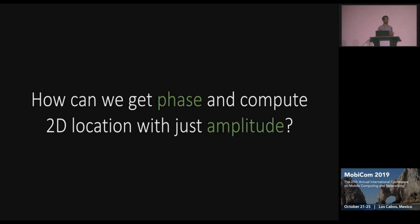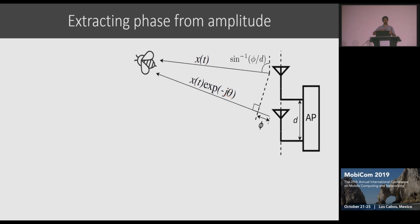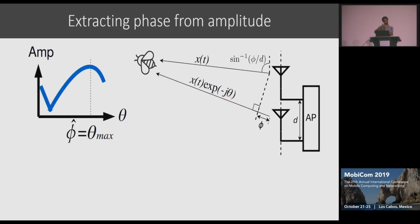So the question is, how can we get some kind of phase information and compute 2D location using only this amplitude that we get? The way that we get some angle information from our envelope detector is we take inspiration from backscatter and push complexity to our access point. By using an AP with multiple antennas, we can sweep across different phases. Or to put it differently, we can essentially beamform our output across different angles. And when that angle aligns with the bee, we get a maximum on our receiver. And then by combining two APs with known positions, we can actually get the location of the bee.